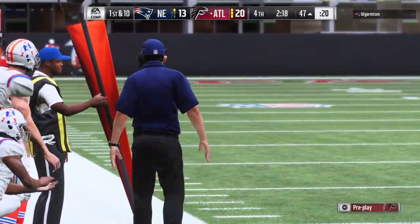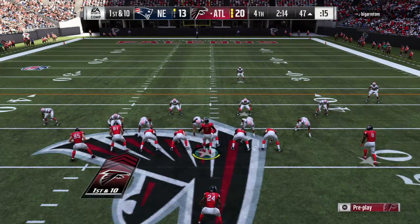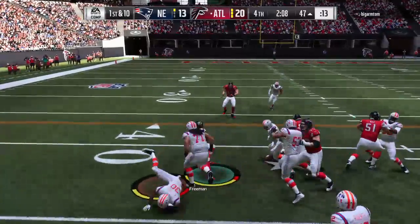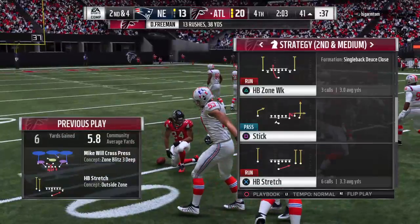So into Pat's territory now. Here's 1st and 10 at the 47. Now a handoff. It's Freeman. And he picks up about 6 as he gets this down to the 41.